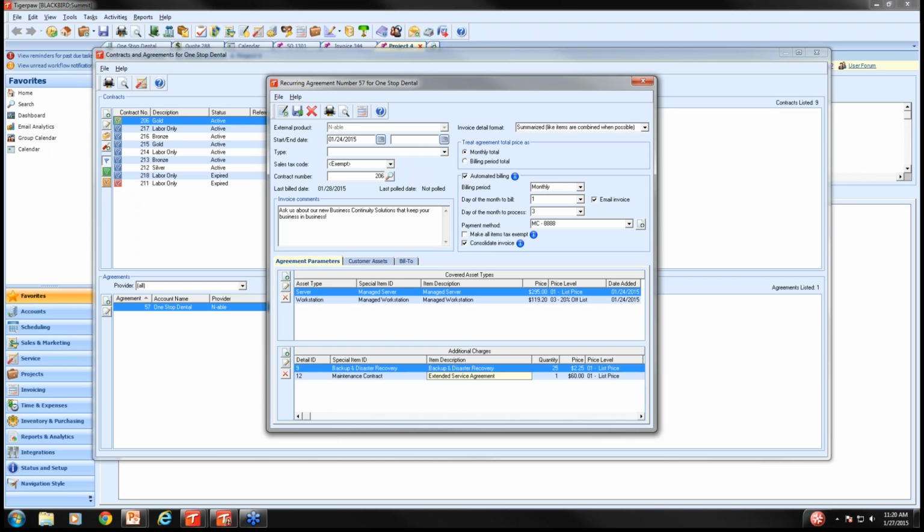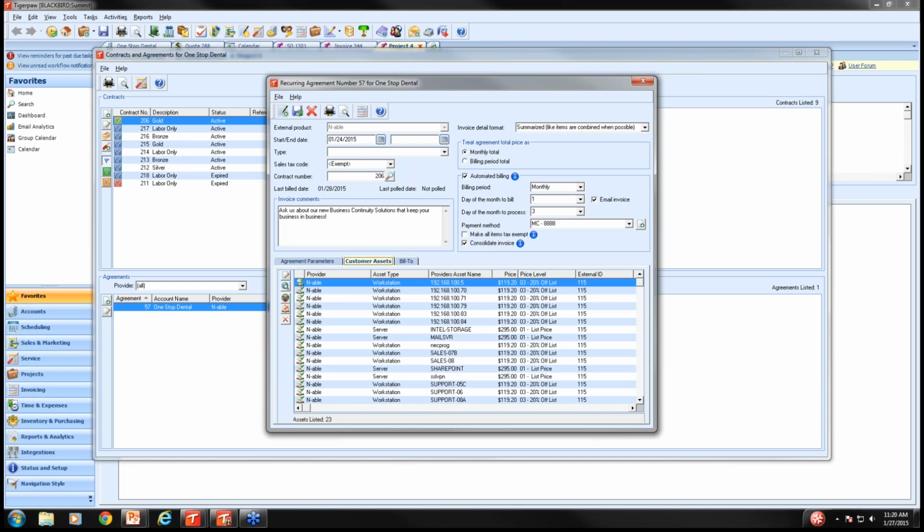So the customer is going to get one invoice. We can automate the billing for you for your recurring billing. How do you bill this? This is billed monthly. What day of the month do you want TigerPaw to reach out, in this case, to Enable, pull in your assets so that everything is up to date, create the invoice, and email that invoice over to the contact at that site that should get it. On the 3rd of the month, we can also process a payment as a credit card or an ACH payment, making this a recurring billing model that is touch-free.